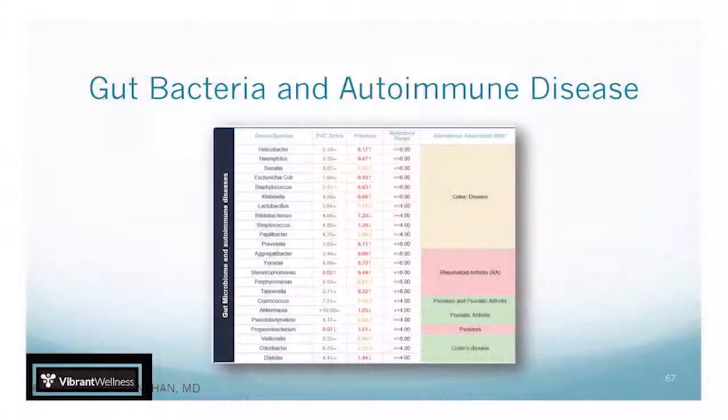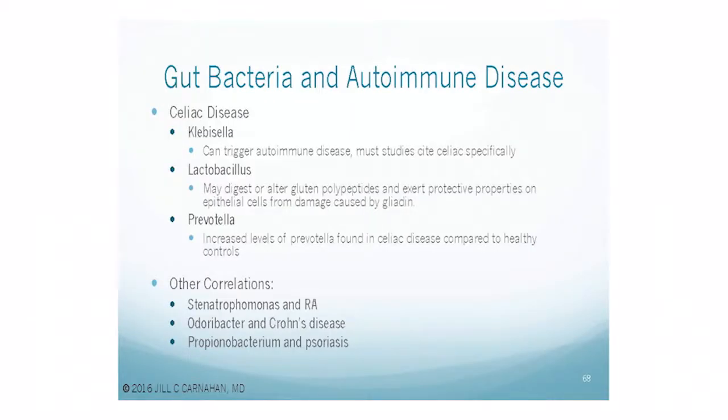Autoimmune disease. This could have been in my first presentation, but I wanted to put these all together here. This is another piece of the panel where you can see correlations to celiac disease, RA, psoriasis, Crohn's disease. In celiac disease, we see higher levels of Klebsiella, which can trigger autoimmune disease. That was one of those microbes I mentioned with autoimmunity triggers. Lactobacillus may alter the digestion of gluten polypeptides and exert protective properties, so that's a good one. And Prevotella has been associated with RA and with celiac. And then other considerations: Stenotrophomonas and RA, Odoribacter in Crohn's disease, and Propionibacterium in psoriasis.